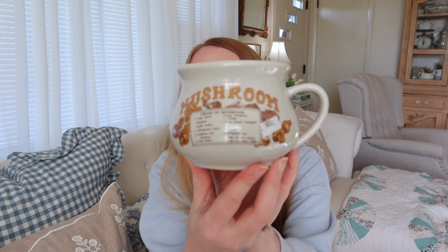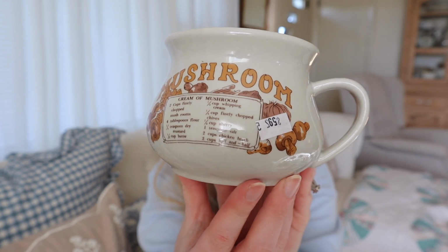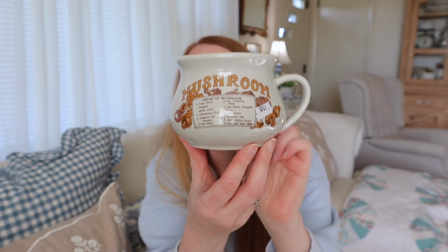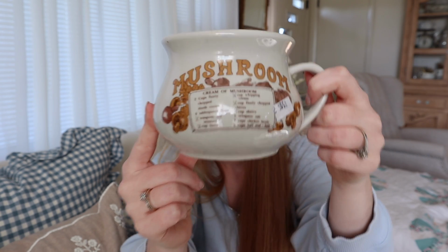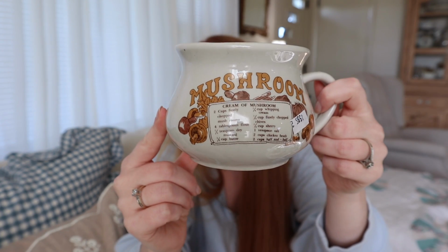I love anything with mushrooms on it. It's very cottage core, so when I spotted another one of these mushroom mugs, I had to pick it up for only 59 cents. I thrifted one of these a couple weeks ago and I have already used it a ton. I love to eat soup out of these, so I was excited to spot another one.